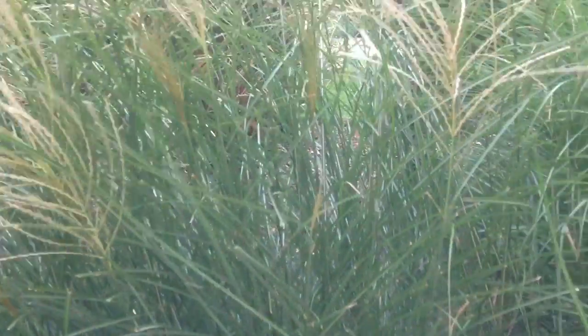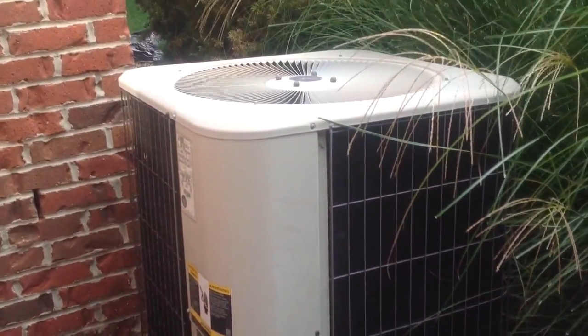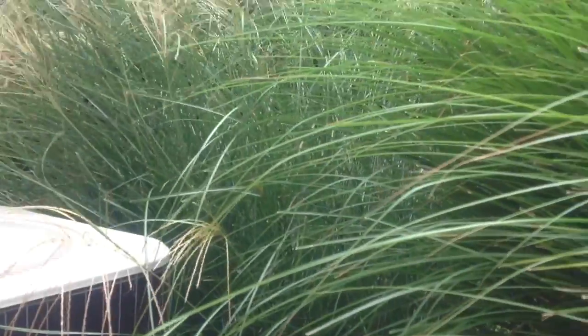Here's the unit. And there's the other unit right there. This is the only one that's running. It's very noisy, but it's actually noisier inside, I mean, from inside the house. And last time I went here, there weren't all those crazy bushes right here like there are now.